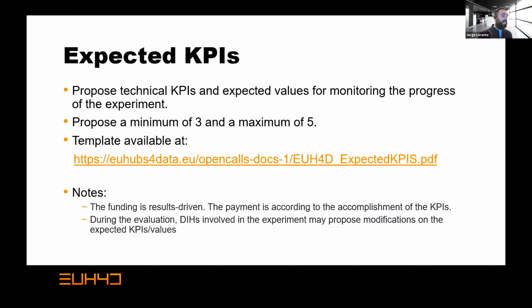If an experiment is selected for funding, before the signature of the Subgrant Agreement with the coordinator of the project, the DIHs involved in the experiment may propose modifications on the expected KPIs proposed by the applicants. It may happen only if DIHs consider that there are other KPIs that will help to better monitor the execution and the impact of the experiment.